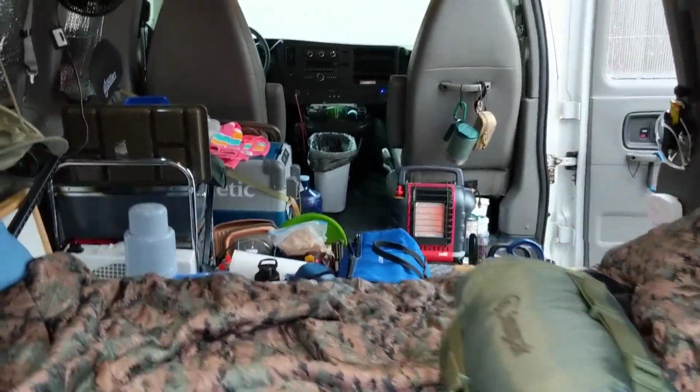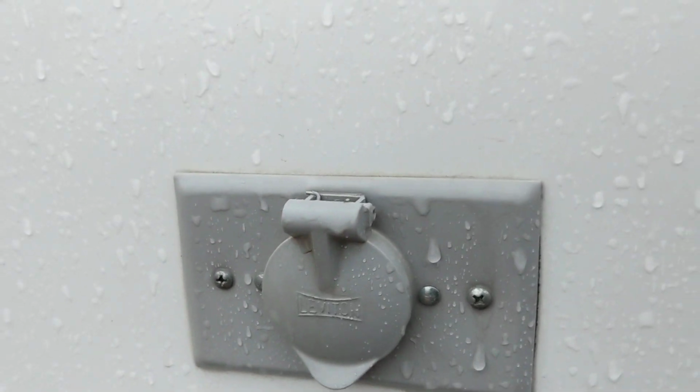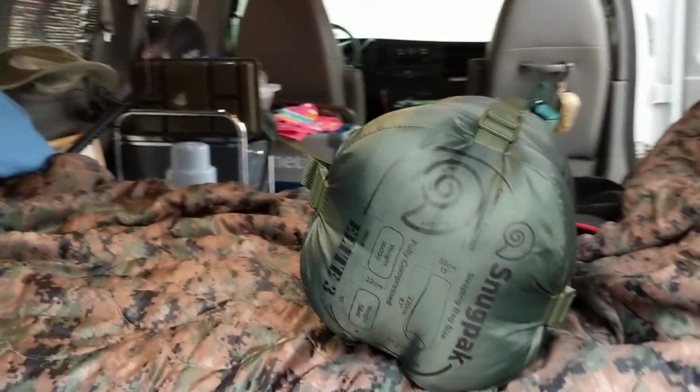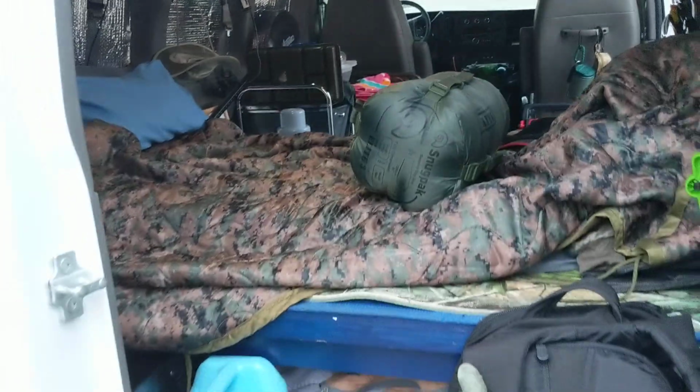Again, looking back from the back doors, you can see everything going there. And then, of course, my shore power hookup is right here. Had that done several years ago. So I just plug my heavy-duty extension into here, run it to power, 110 power, and I could plug in that little electric heater that you see. So that's that, guys. That's pretty much my setup.